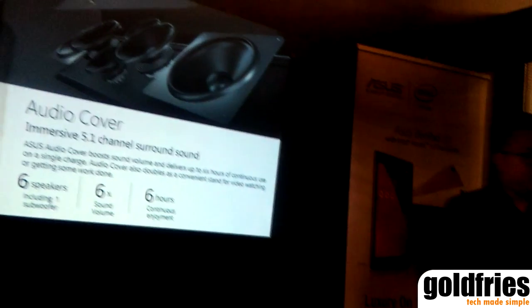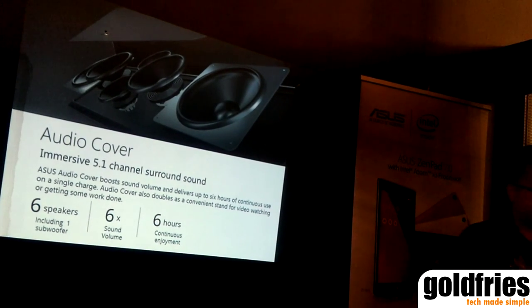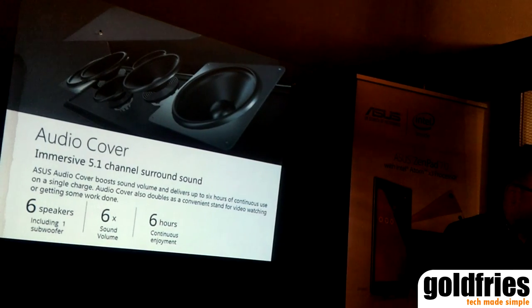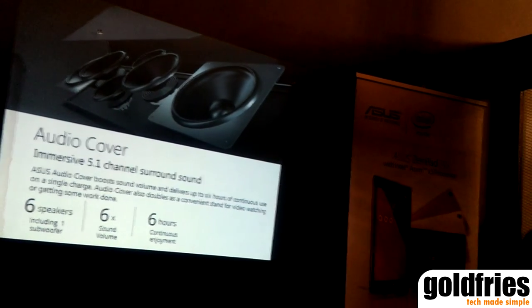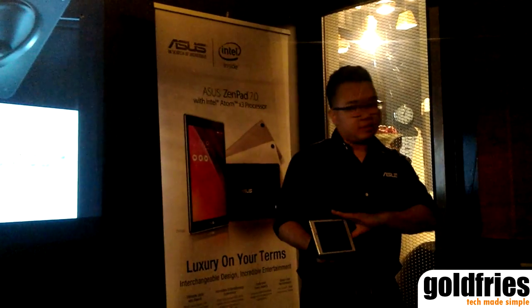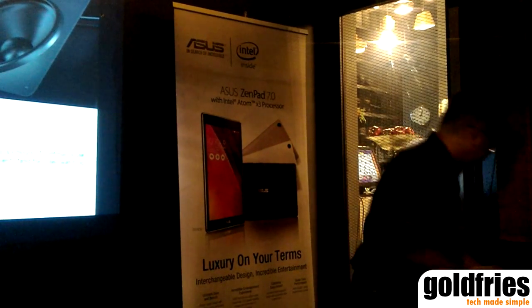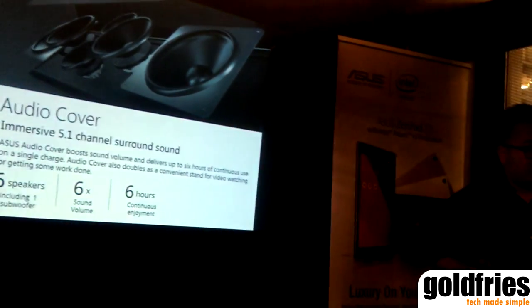So this is the audio cover. It has 6 speakers including a subwoofer. It gives you a 6.1 surround sound effect. And it does not require an external battery. No, it charges directly from the device. So it's a very convenient, functional, compact cover. It provides you a great audio experience. That's the audio part.